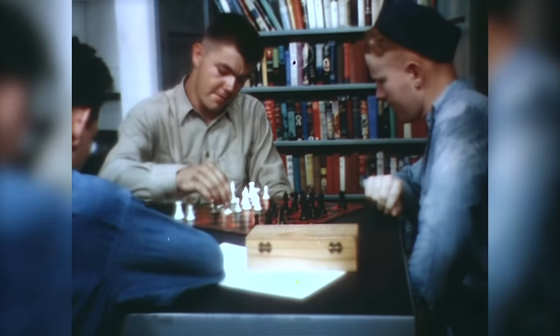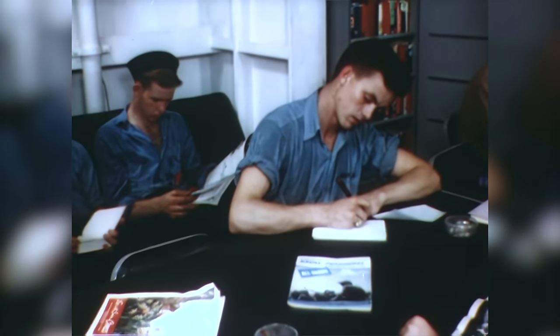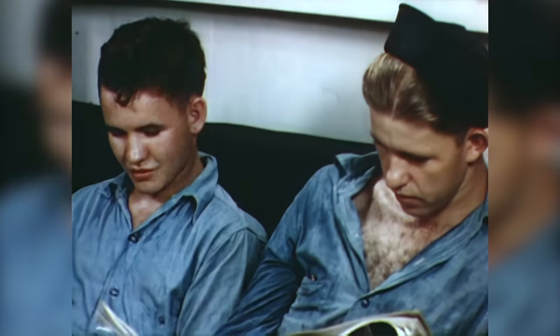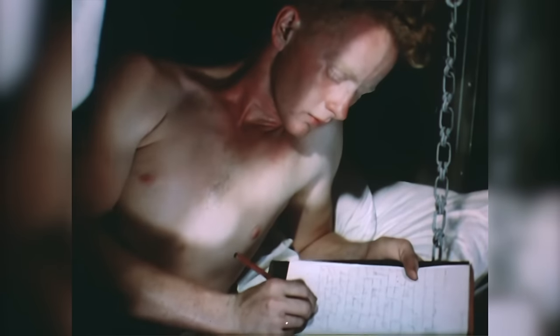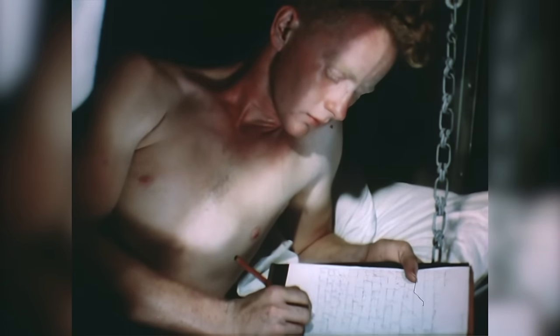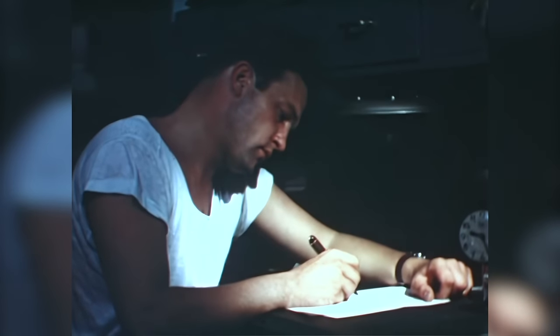We question our most inner selves. What'll it be like? How'll we take it? Will we do all right? This is the night when a lot of boys write one more letter home.